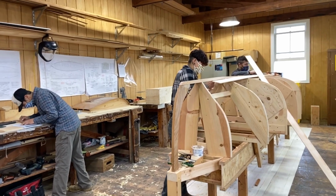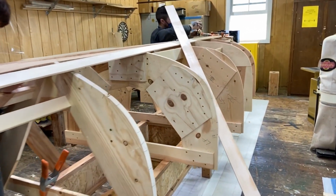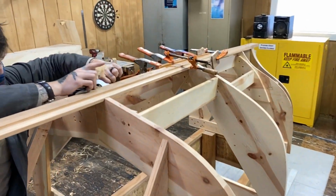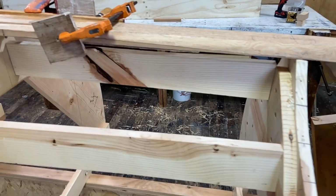Just behind the nutshell pram, students have begun the construction of a Rangeley guide boat. Each of these station molds is temporary and provides a shape that the students can plank around. At the end of the project, those molds will be removed from the boat.